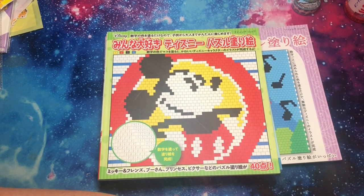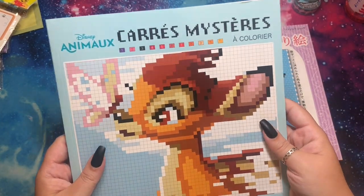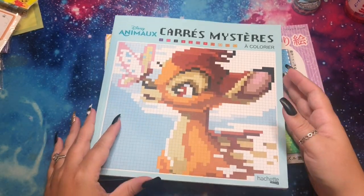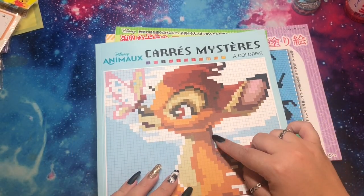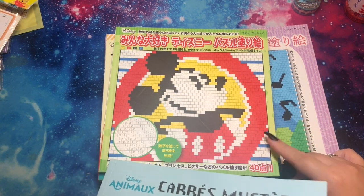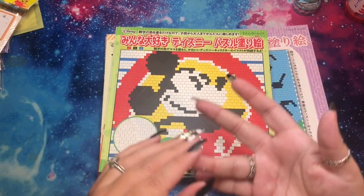It was gone. If you have seen, I actually have one on my desk because I'm working on it. These are the French mystery books by Hachette Heroes, and I have the whole set of the French ones. The Japanese ones have different pictures in them. So I had these all on my wish list, but now I have them here.